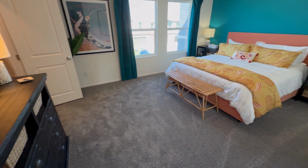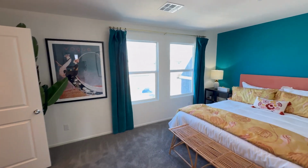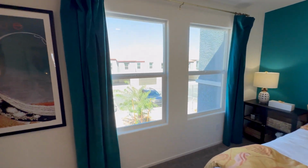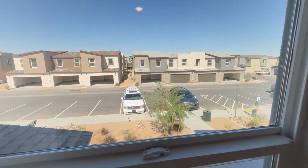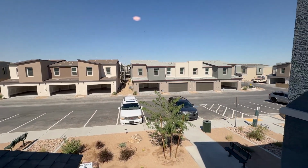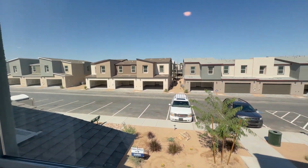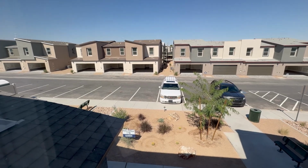So 2 windows. These windows are facing the front. See how this construction, guys. Also, if you don't want to park all the cars in the garage, you are going to have plenty of parking throughout the community.